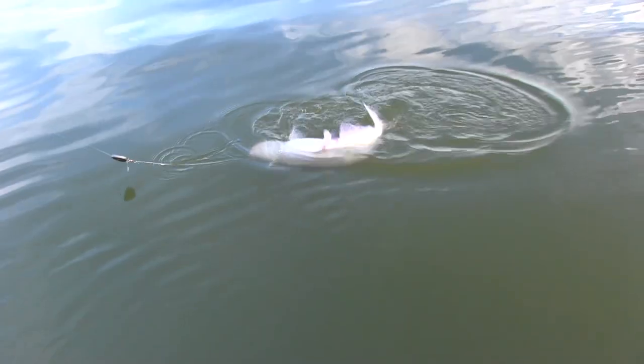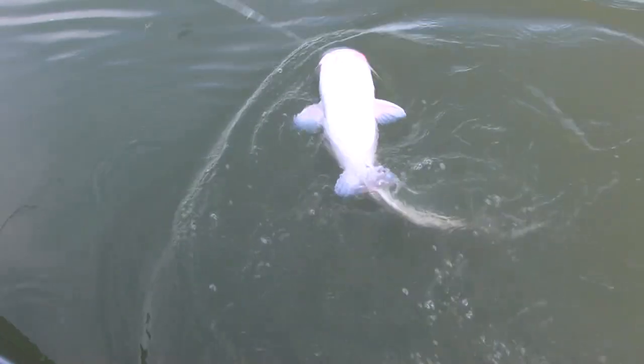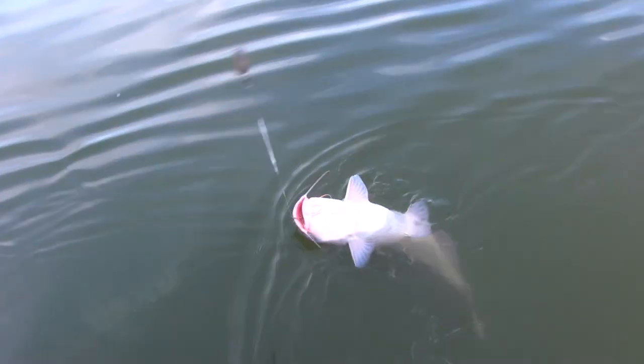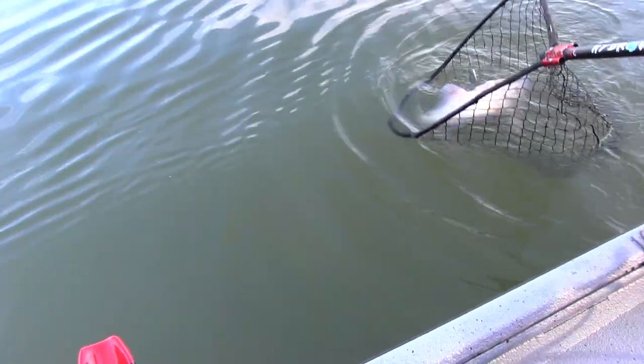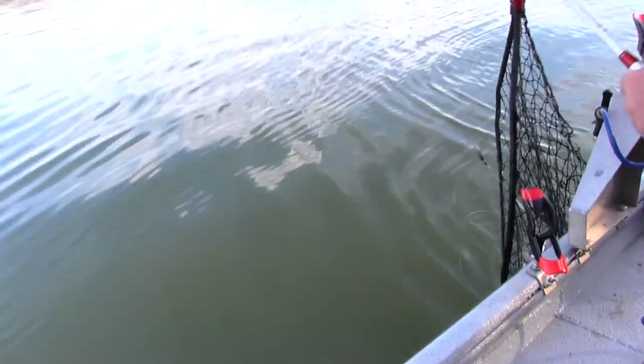He's coming up beside the boat here. He's still down kind of deep, but we've caught up with him. I see a little color. Here he comes. Yeah, he's a little bit better. There he goes. All right, he's not a pig, but when it's tough, guys, you take anything. I'm gonna take him.